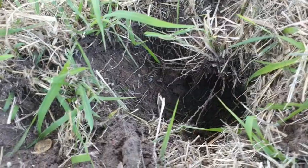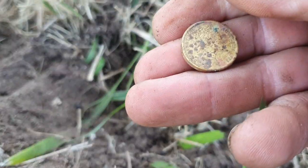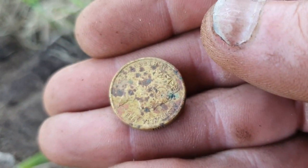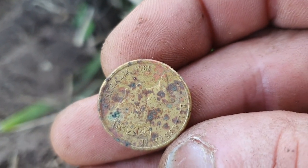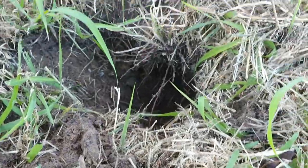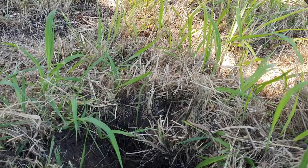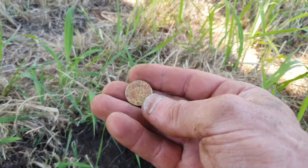Had a strong signal, 2021, and you wouldn't believe it, but a really old $2 coin has popped out of there. That's been sitting there for a very long time. I wonder what year that is. 1988. 1988 $2 coin. Wow, I didn't really expect to find that there, but 1988, I guess when you think about it now, 2022, what's that, 34 years old.